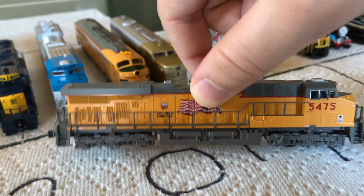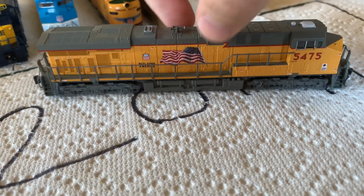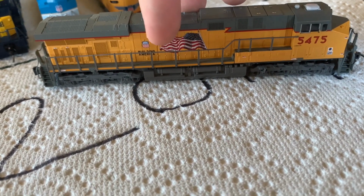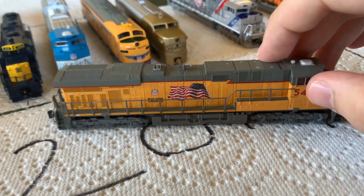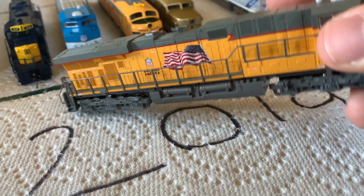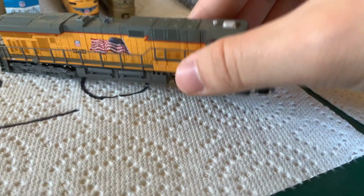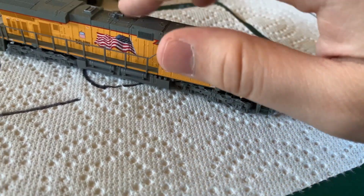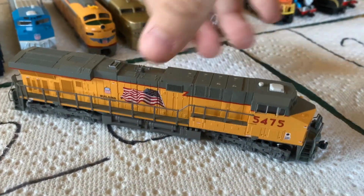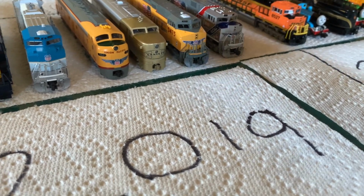This is an ES44, the UP ES44, and I love the UP diesels with the American flag because, you know, the flag is beautiful and it looks really nice on this locomotive. Even though I'm not really attracted to the Union Pacific paint scheme, I do still think, you know, when they have the flag, it looks really cool. And the next one was a surprise from my mom.